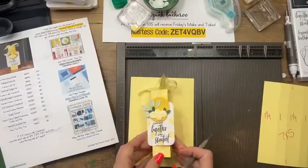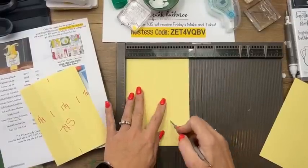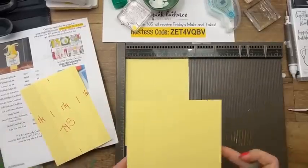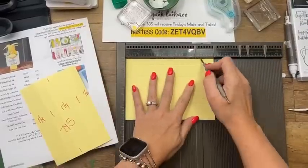7 by 6. Bring that back over here. 1 1/4, 2 1/4, 3 1/2, 4 1/2. It was right all along. It was right. But it does need to be 7 by 5. And then 1 and 6.